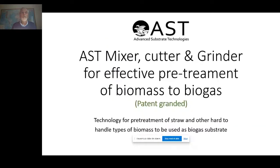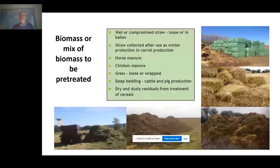Today it's about mixing, cutting and grinding for effective pre-treatment of biomass to biogas. This is one of our patents that has been granted. It's technology for pre-treatment of straw and other hard-to-handle biomass to be used as biogas substrate. The types we're talking about are wet or compromised straw, because we consider good quality straw to be too expensive and better used for other purposes. We can use wet and compromised straw loose or in bales.